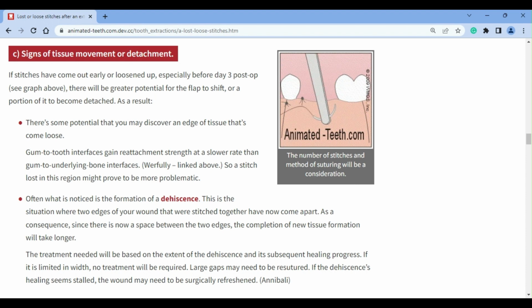This would be the case where the separation of the gum tissue, termed a dehiscence, is minor. In extreme cases, meaning the suture loss has led to substantial tissue changes, resuturing may be needed. And possibly the gum tissue's edges will need to be surgically freshened. Only your dentist can make all of these kinds of calls. So, once again, be in touch with them. Hopefully, you'll find that they feel all is well enough, considering.